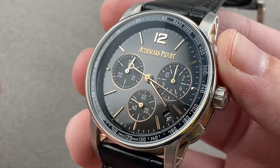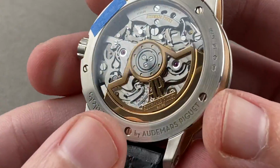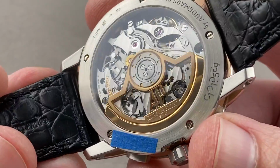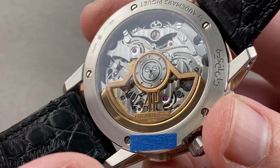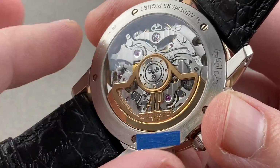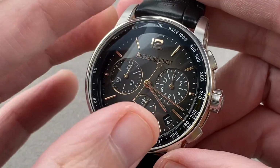And this movement beats away at 28,800 vibrations per hour. All of this 30 meters water resistant. The movement is a combination of hand finish and machine finish, but it's befitting the price and it's handsomely done. You won't be disappointed. And unlike previous chronograph calibers used by AP, this one is neither outsourced nor modular, but fully integrated.